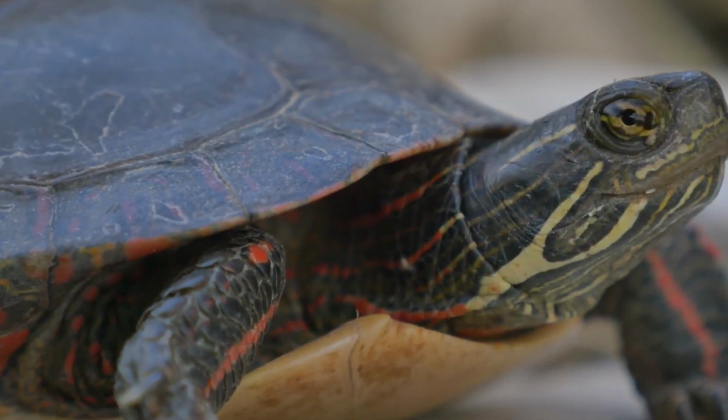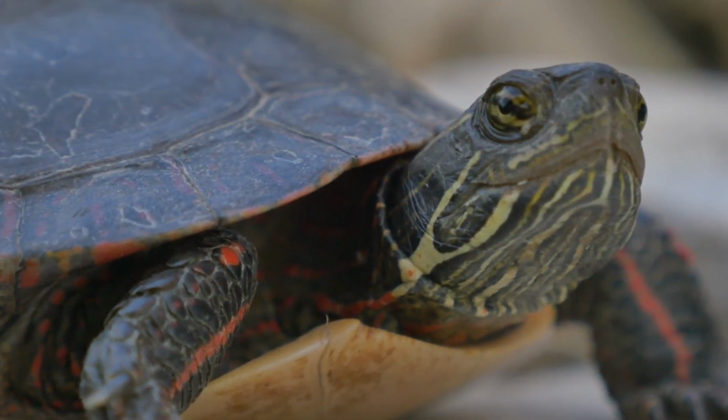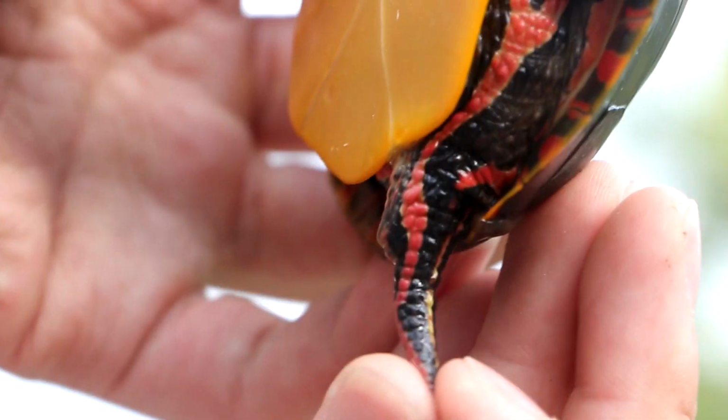Now, these turtles, when they do start their egg nesting process, would be from early May to September. So male and female turtles, how you tell them apart: males have longer tails, so they store reproductive organs, and the females have shorter tails because they don't have any need to store reproductive organs except the cloaca, but that doesn't take up too much space. And that's just about it for the eastern painted turtle.